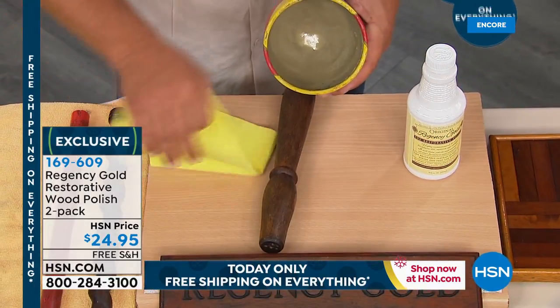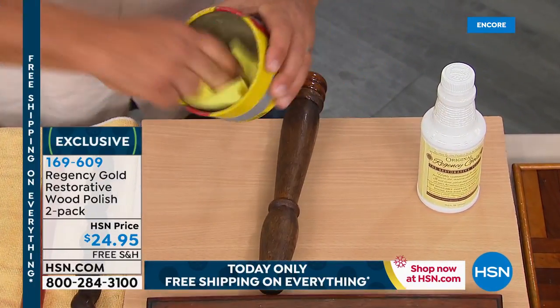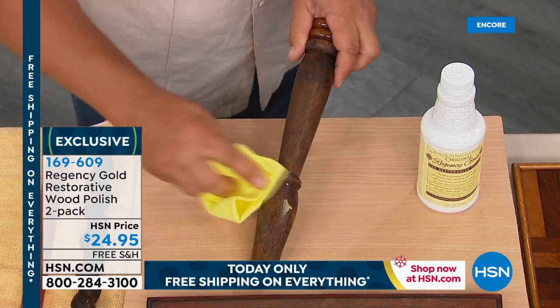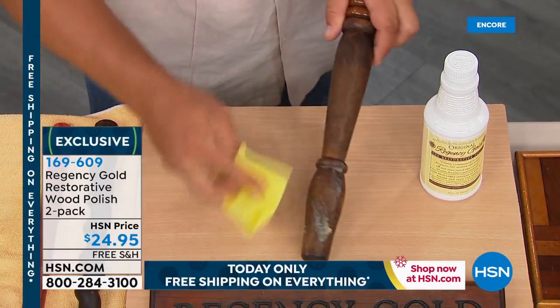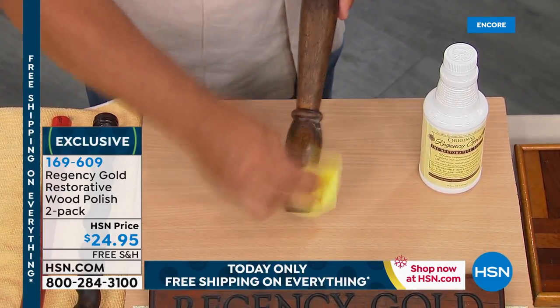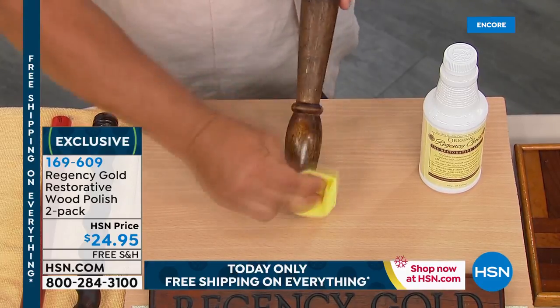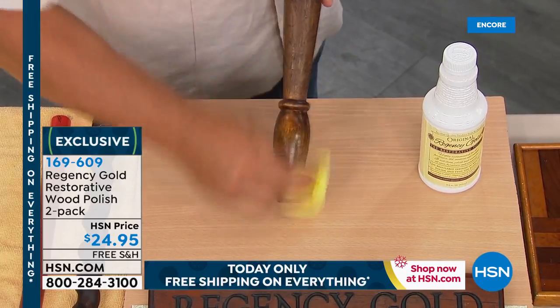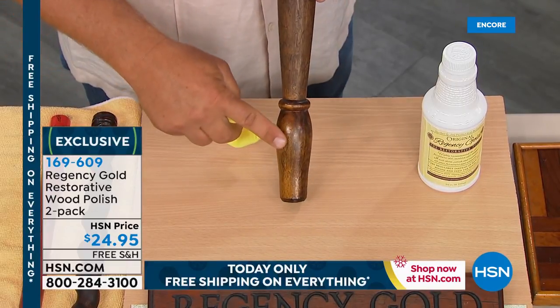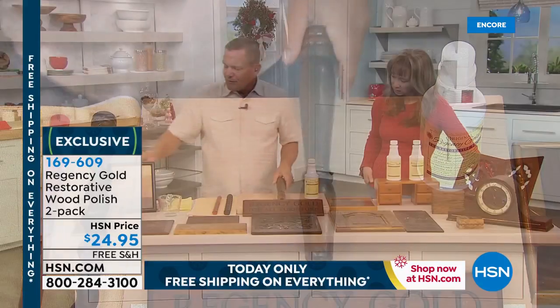So you take your cloth, you dip it in the wax, and then once you get some wax on the cloth, you smear that wax onto your wood furniture. And then once you've got the wax smeared onto your wood furniture, you flip the cloth over and you buff. Right. And you buff and you buff until it starts to shine. Now, some people like the shine that you get from a paste wax, and that's really not too bad. But watch the difference with Regency Gold.